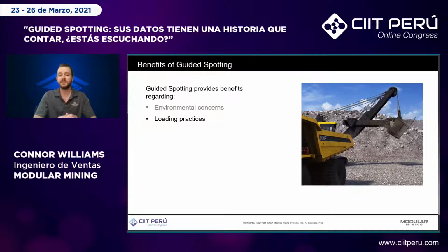The guided spotting system stems from the adjustment of loading practices. Bucket hang to spot is no longer required, so seconds of hang time are saved on each load. Those seconds add up, and the guided spotting system brings the hang time to a bare minimum. The shovel does not have to wait for trucks to get into position and can immediately transition from loading one truck to loading another truck without stopping to hang the bucket.